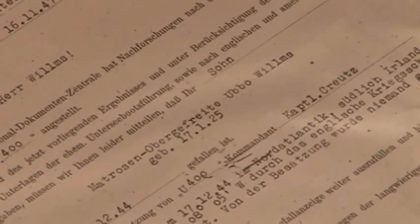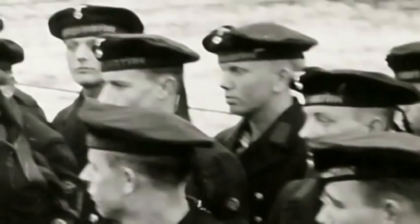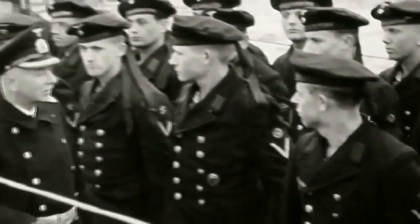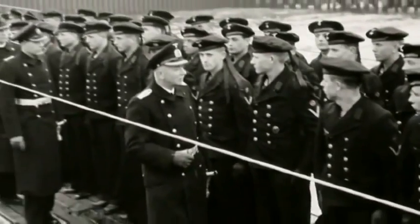We didn't know that. We always believed that it happened where the British authorities told us, and that it wasn't caused by mines, but by a destroyer. We always believed that the boat sank as in this report. In 1948, it said that my uncle Ubo had been lost on the 17th of December 1944. The boat is supposed to have gone down south of Ireland.